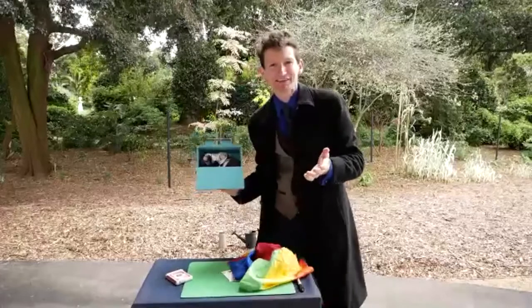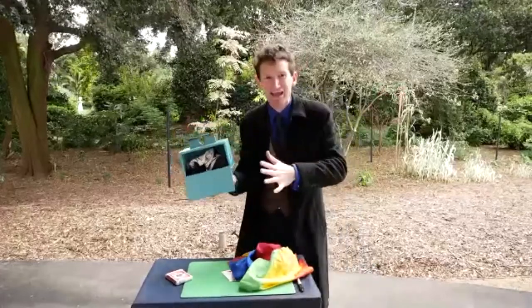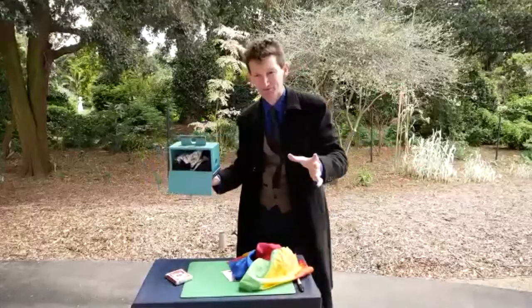Thanks for staying with us. Unfortunately, we had a little bit of technical issues, which is very tricky here at the Geelong Botanic Gardens. We're out in the middle of nowhere, so we've got this cool little setup.